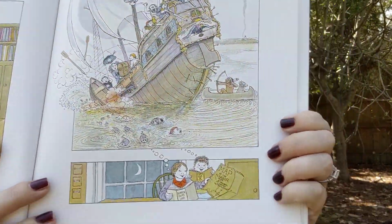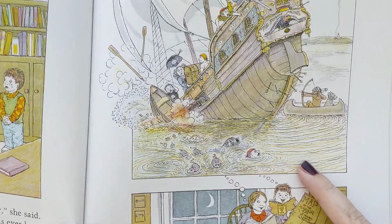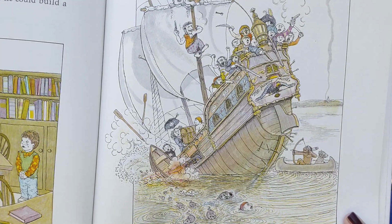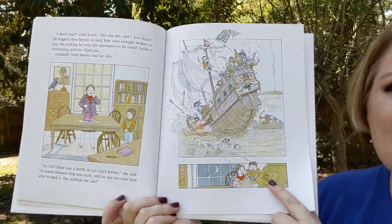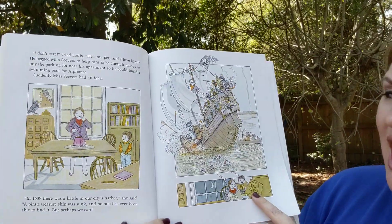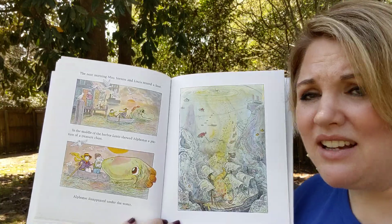Okay, so here they are thinking again, just like earlier. Okay, and they have this thought of going to find that ship that no one knows where it was, even to this day. And so in the library, she's found all kinds of things that she has researched. She's got the map, where to go to look. It's very smart to know your facts.